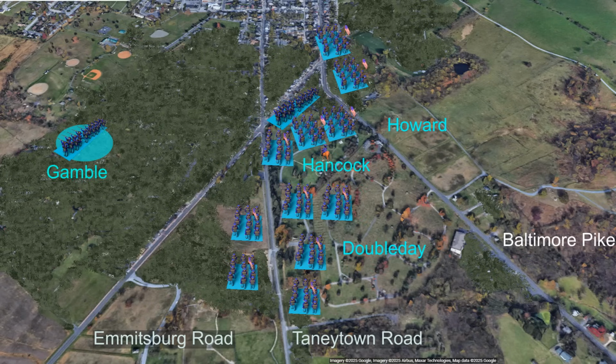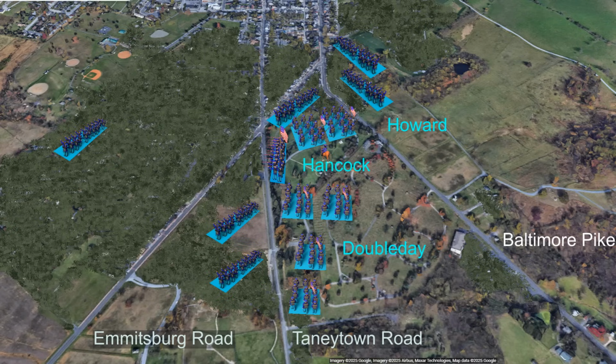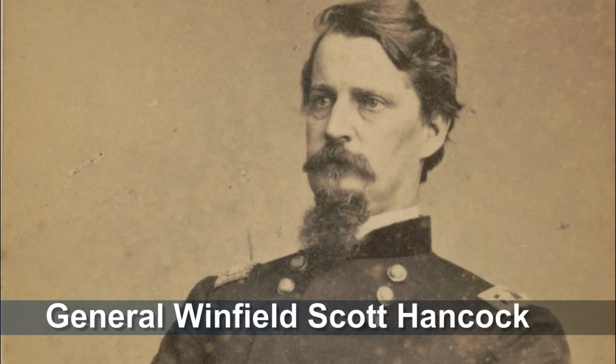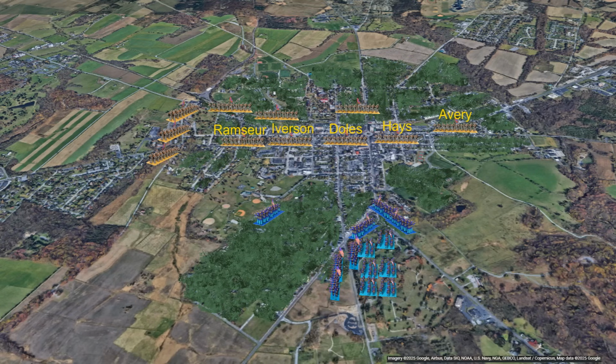To the west of Cemetery Hill, in the open field, is Gamble's cavalry brigade. Lines of battle are established on Cemetery Hill. Skirmishers are set in position in the southern part of town. We will take a wider view. While artillery on Cemetery Hill has stopped Avery's move on the right, Hancock knows he must further protect his right flank. There is high ground here, outlined in yellow.